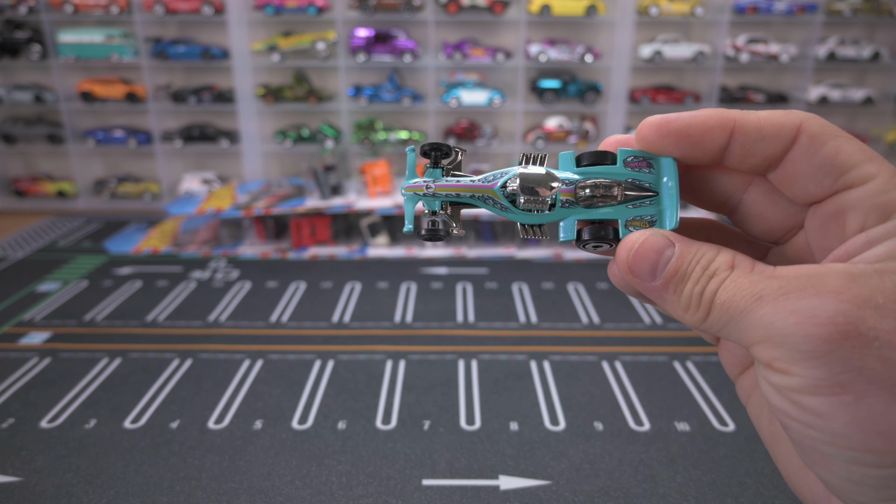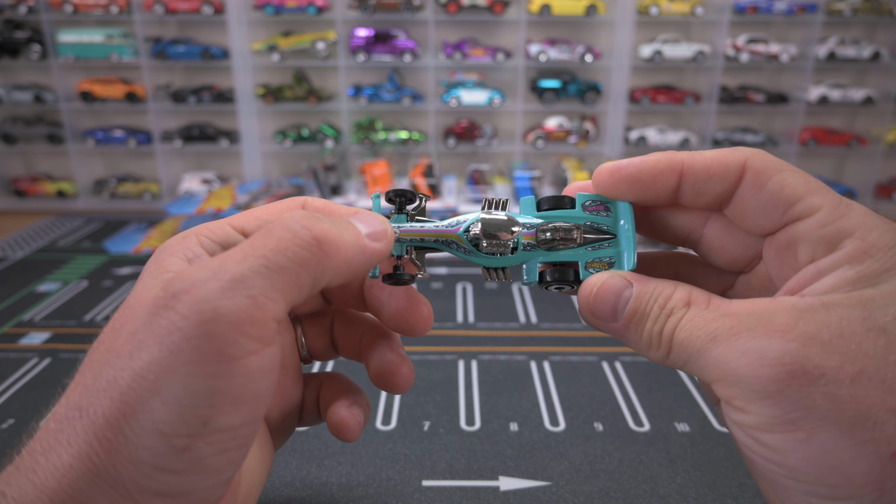And if you're curious where that low production symbol is, it's right there. And that's how you can tell it is a treasure hunt. So that's the first car part of the L-Case for 2023. Very exciting. We got the treasure hunt open.